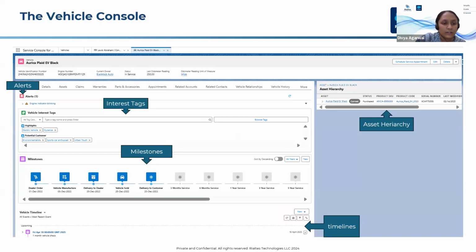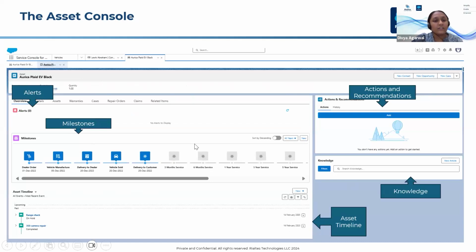And then we have the vehicle timeline. If there is any service appointment on the vehicle, we can track it here. If there is any case pending on the vehicle, we can track it here. So basically all of these things we can manage from one console, which is the vehicle console. Then we have the asset console, where the warranties specifically and the claims can be tracked. So here, if there are any claims and warranties, the service person can easily track them.